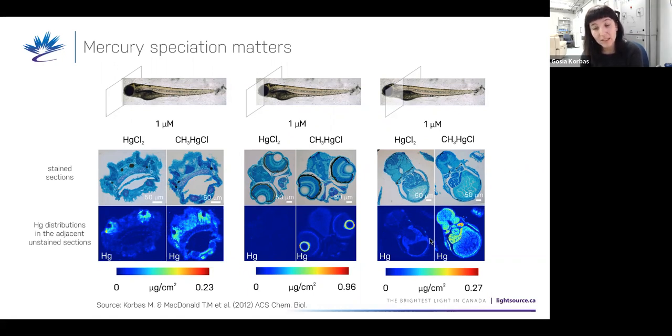We still see a little bit of accumulation of mercury in the fish exposed to inorganic mercury, but way, way more in the fish that was exposed to organic mercury. And just to stress, the amount of mercury that the fish were exposed to was the same. It's 1 micromolar of either mercury chloride or methyl mercury chloride. So it's the same amount of atoms. However, the speciation resulted in different uptake.